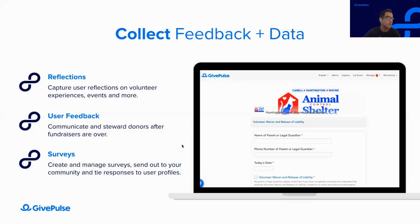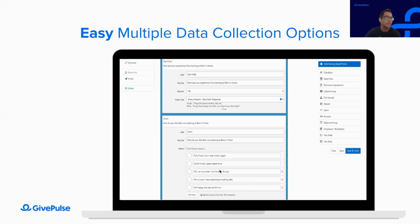But you can also create surveys and then send them out for program evaluations. They're very easy to create. You have different alternatives for all different kinds of questions. So it's a really good way to collect feedback from the people that are helping you at the organization, and then work on those programs.